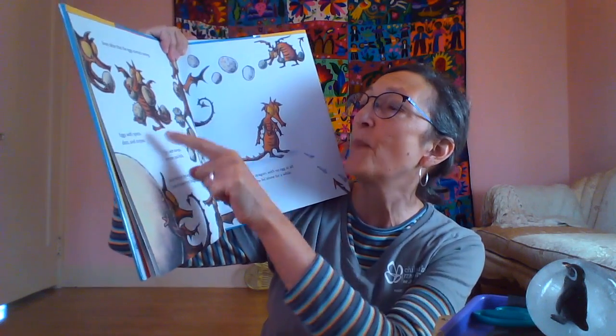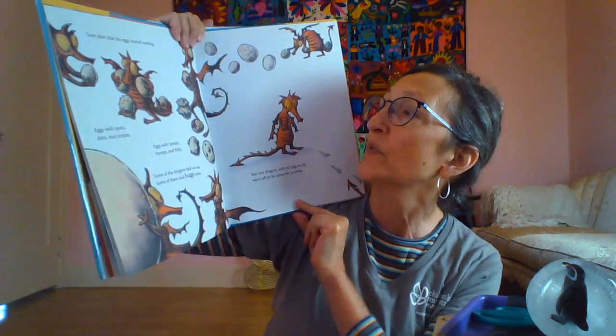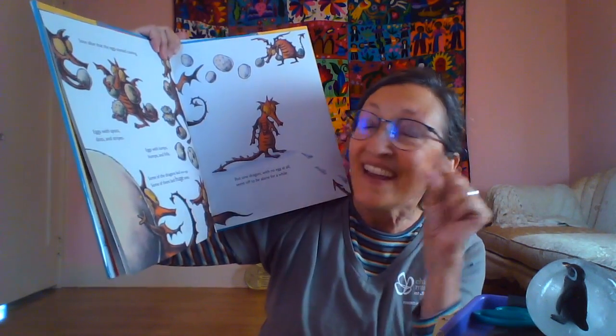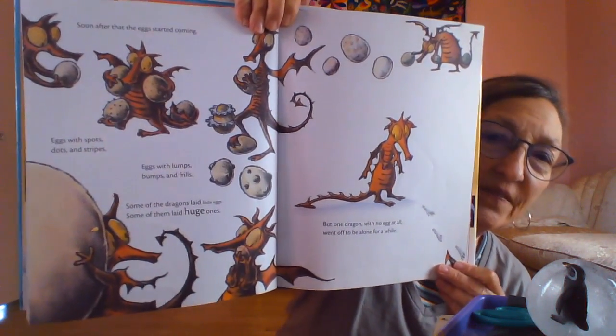Eggs with spots and dots and stripes. Eggs with lumps, bumps, and frills. Some of the dragons laid little eggs. Some of them laid huge ones.